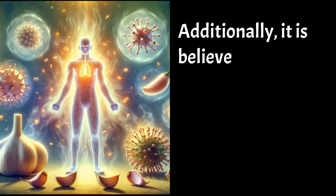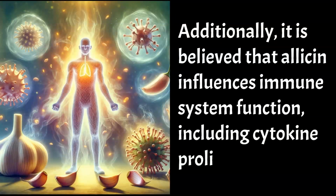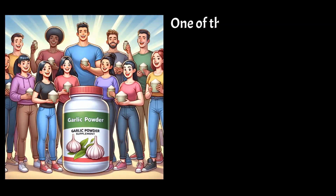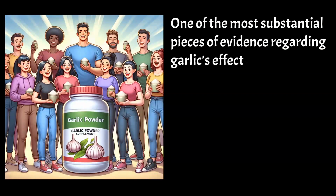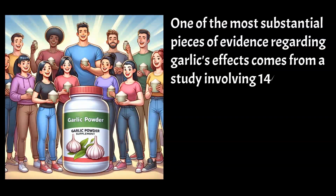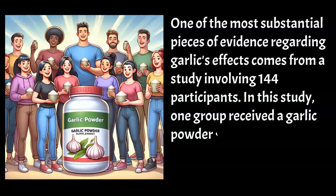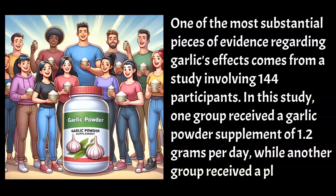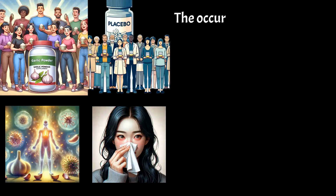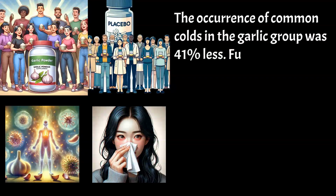Additionally, it is believed that allicin influences immune system function, including cytokine proliferation. One of the most substantial pieces of evidence regarding garlic's effects comes from a study involving 144 participants. In this study, one group received a garlic powder supplement of 1.2 grams per day, while another group received a placebo. The occurrence of common colds in the garlic group was 41% less.